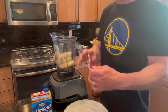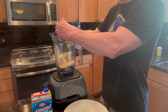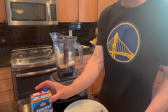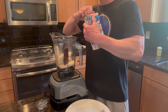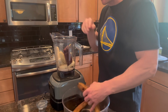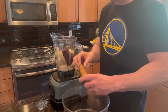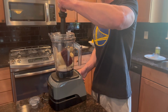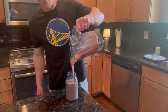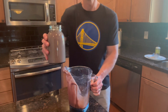Now this had 3 dates. It had 3 ripe bananas, a packet of acai, about 3/4 cup of coconut water, about a half a cup of almond milk, and then I had 3 frozen bananas that I thawed in hot water for a few minutes and slipped them out of the peel. And that made just over a liter. Super delicious. Good way to get fueled to continue the day.